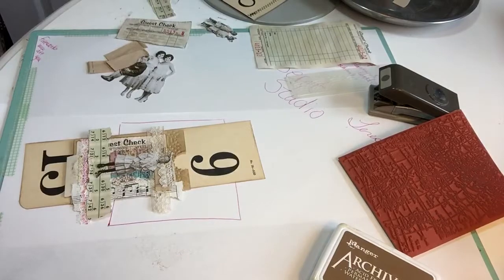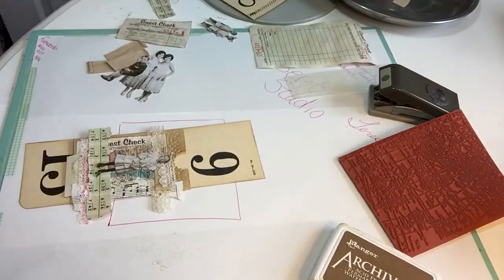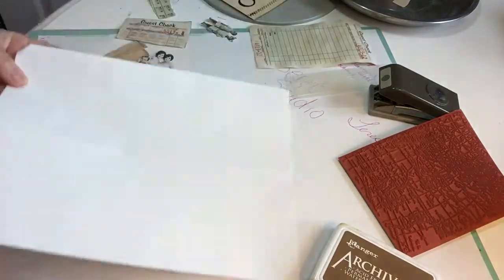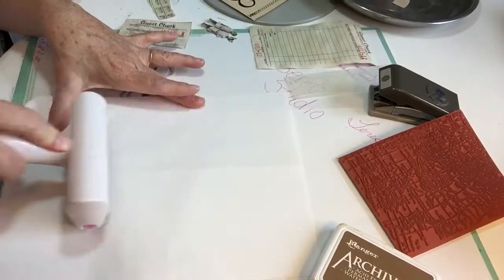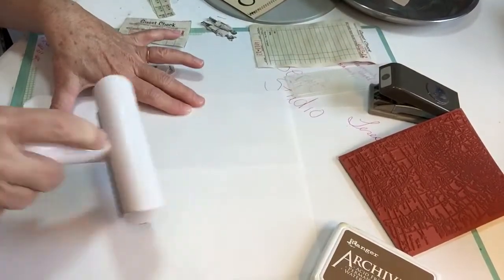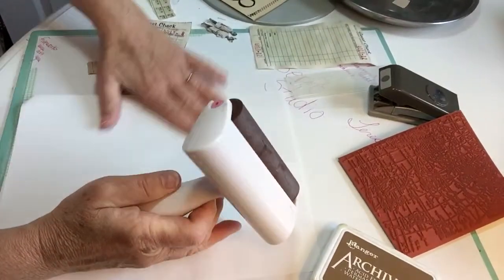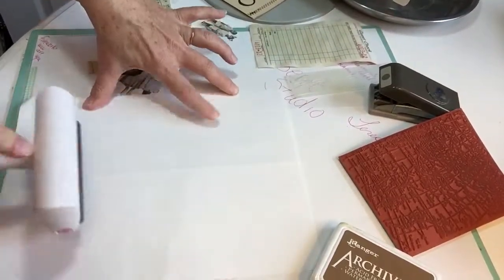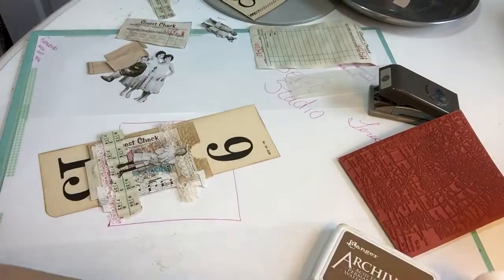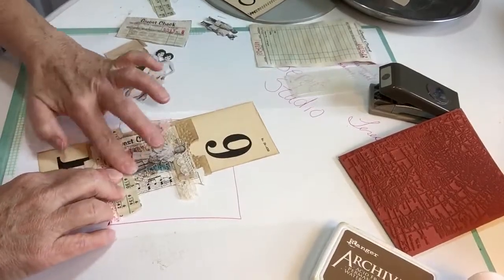So what I like to do when I'm using a lot of glue and a lot of layers, to make sure everything sticks really well, is go ahead and take a sheet of paper and place it on top of all the layers and use this brayer to roll, just to make sure that everything's sticking really well. So I do that a lot when I layer. You can use your hands and just smooth it really hard, or get the edge of a book and press, but I've got this brayer and I'll just go ahead and use that. And then I'll lift that up. Double check there's no glue oozing out, but now I know that everything's sticking down really well.